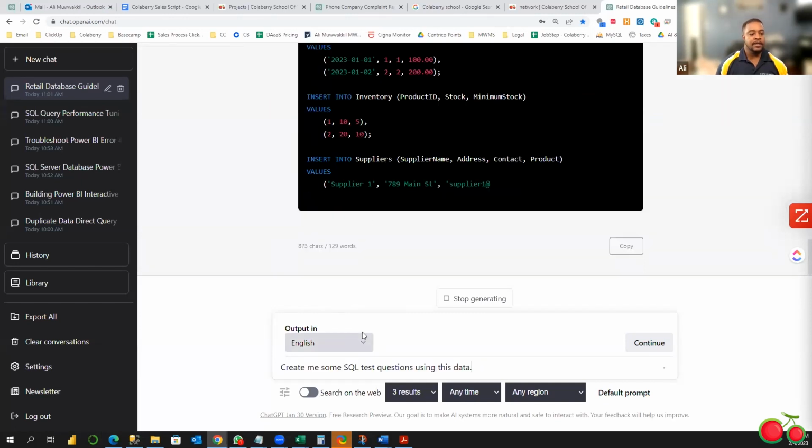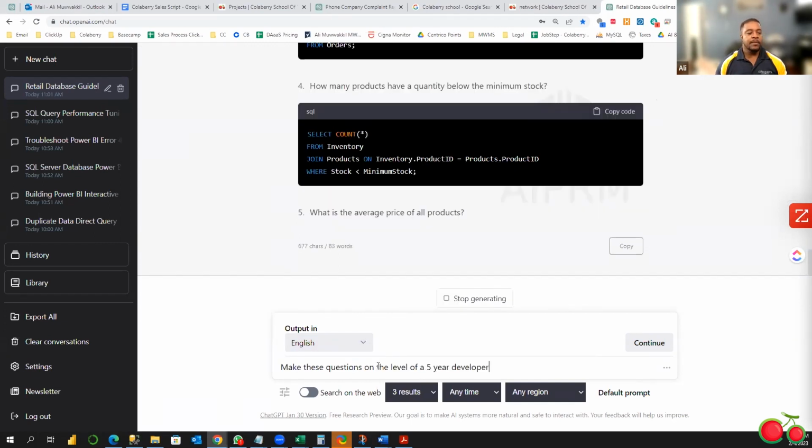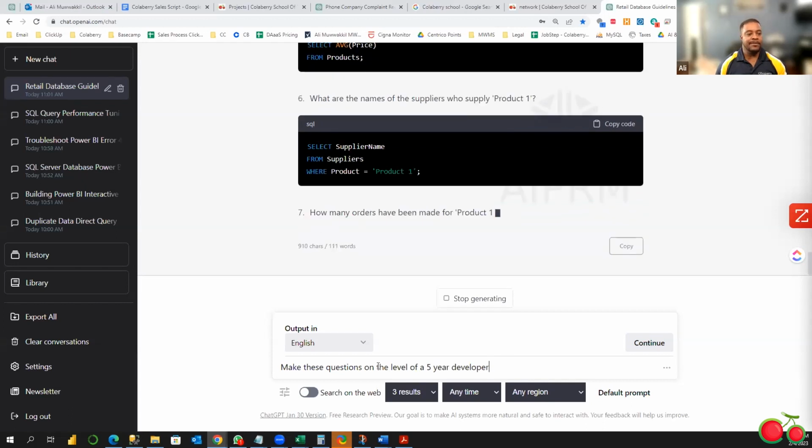All right. Next, I'm going to have it create me some SQL test questions using this data. Make these questions on the level of a 5-year developer. It's still giving me questions.